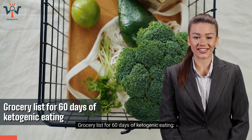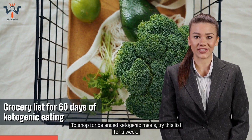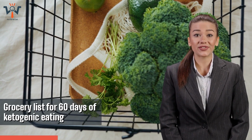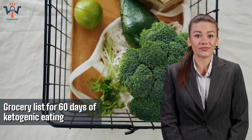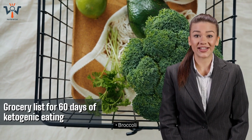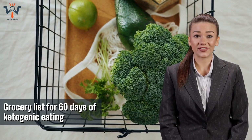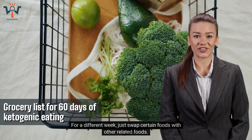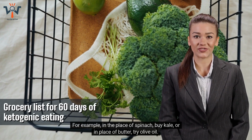Grocery list for 60 days of ketogenic eating. To shop for balanced ketogenic meals, try this list for a week. Chicken thighs, turkey sausage, salmon, shrimp, white beans in small amounts, natural peanut butter, almonds, butter, cheddar cheese, broccoli, spinach, lemons, watermelon, frozen mixed berries. For a different week, just swap certain foods with other related foods. For example, in place of spinach, buy kale, or in place of butter, try olive oil.